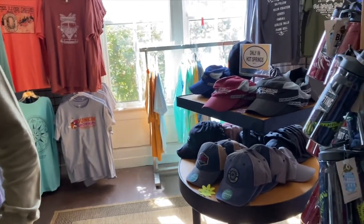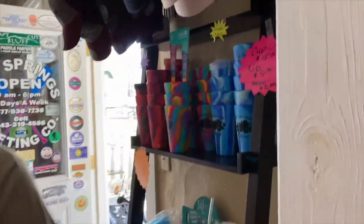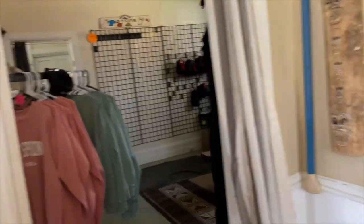Plenty of ball caps. If you've lost your cap and you want something cool and unique, definitely something to pick up. A lot of other cool souvenir stuff, lots of stickers. For those of you collecting stickers, lots of neat stickers to pick up here. Add those to your souvenir collections. And then of course you've got some more gear back here. Water shoes. We're putting that together now just to get them back in shape.